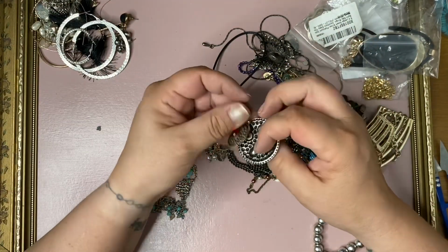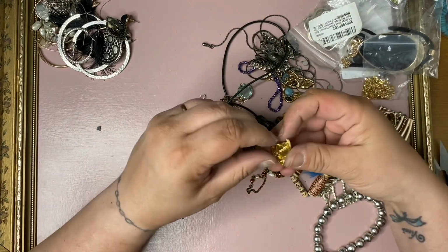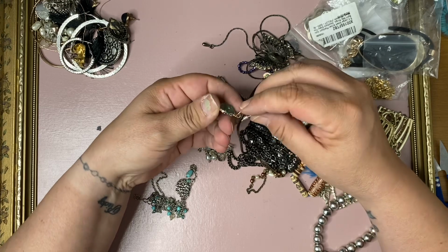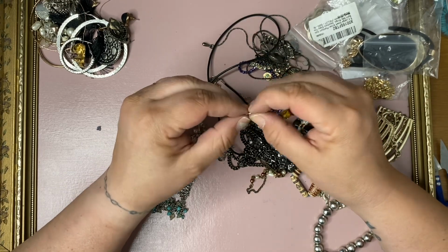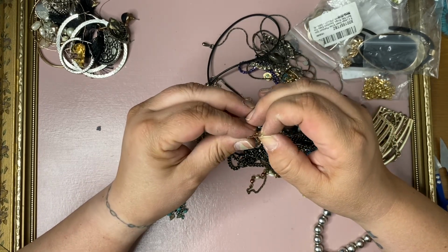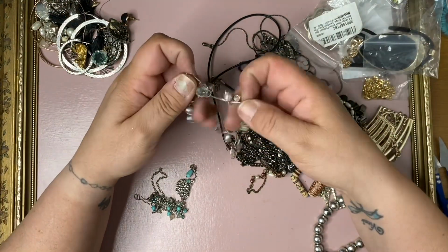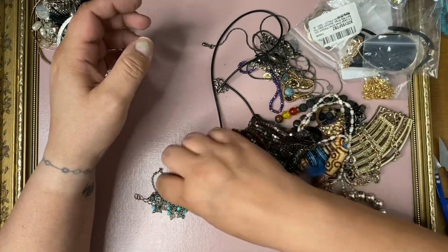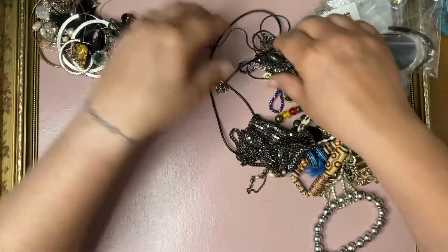Earring. Earring. Earring. Another earring. Did I test another one to this? If I did, I don't need to again. Broken. You are next. You've seen better days. You're okay.